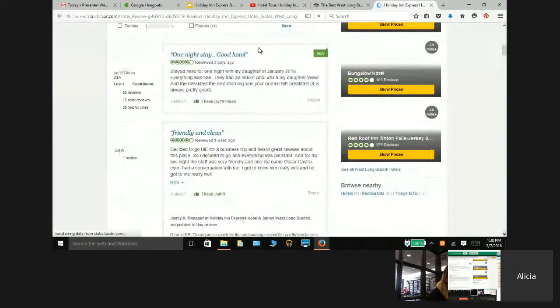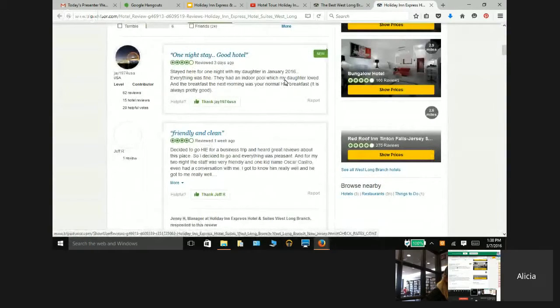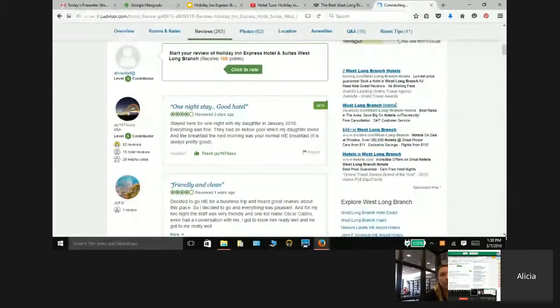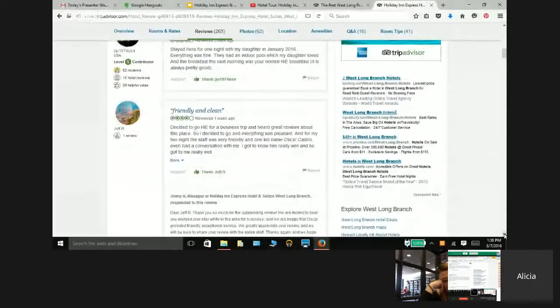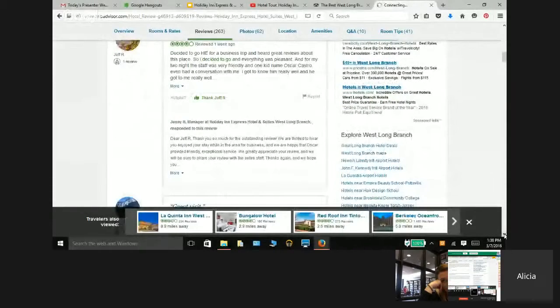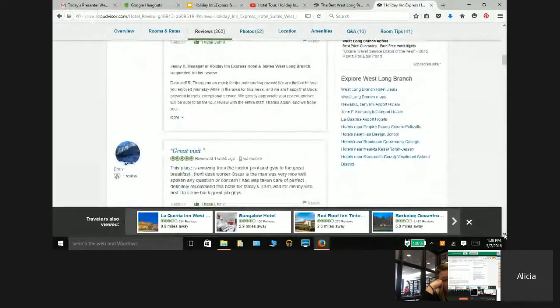One night stay, good hotel. Yeah, we get a lot of friendly and clean. Stayed here for 1 night in January. A lot of people come for our indoor pool. Friendly and clean, that's a huge deal for people. So those are keywords you're looking for. When you look at these things, you should have keywords that you're looking for, and friendly is always important, but clean is such a big deal in hotels. Oh yeah, we get that a lot, and what we see when we go around with housekeeping and check out our rooms, we're constantly updating and fixing things in the rooms.